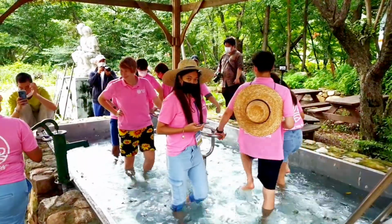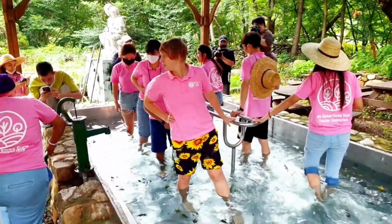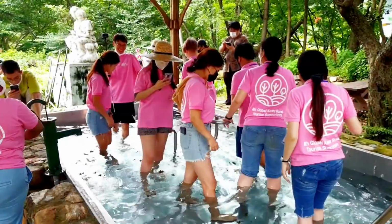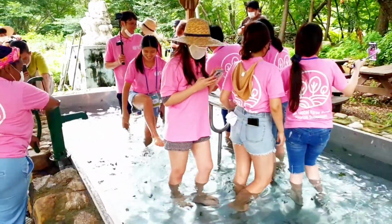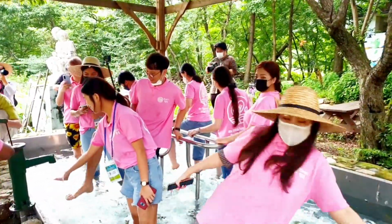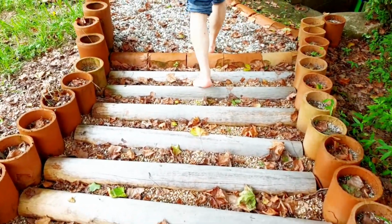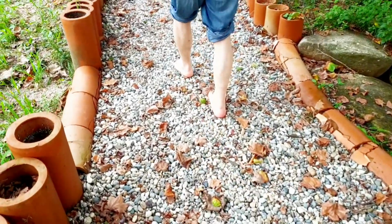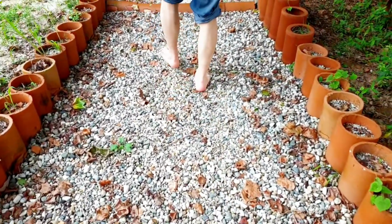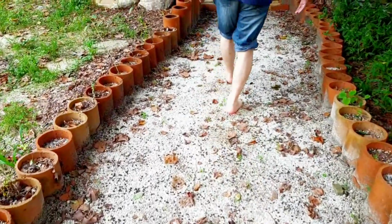They're having lots of fun. How's the feeling, Marie? So they say going on this cold water has a healing effect and it's very relaxing. After walking on the water, we are now walking on this pathway barefoot with these small stones. They say doing the whole process will improve your digestive system. So this is part of the healing process.